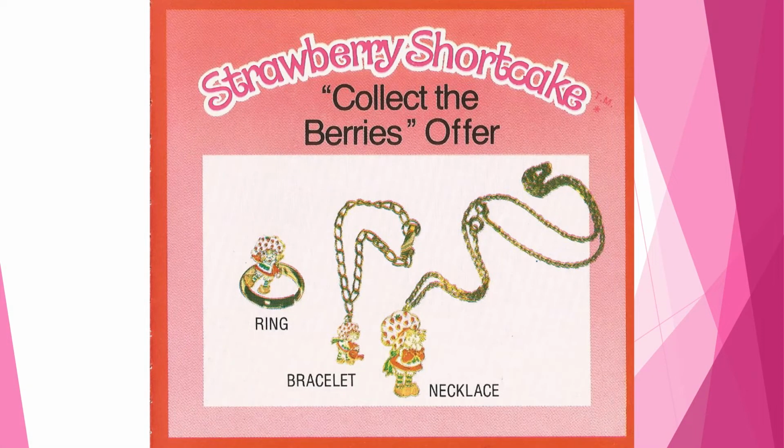That is a ring, bracelet, or necklace, each of which depicts Strawberry Shortcake. 5 berry points got your ring, 8 got your bracelet, but if you saved up 12 berry points, you got a necklace.